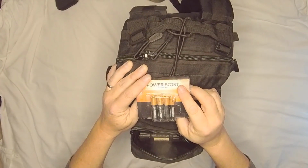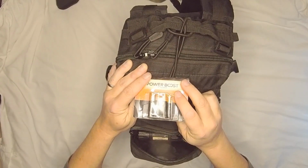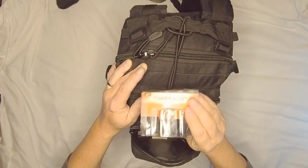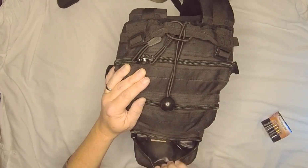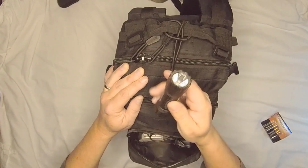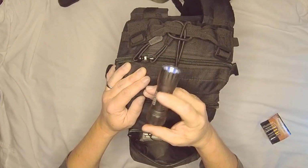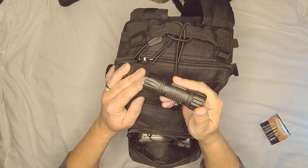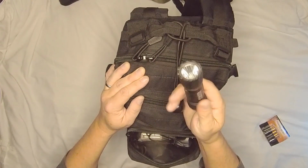You may recall in last week's bag, the go bag, it actually had 2 batteries for the flashlight that was in there. This is 6 more batteries to be a little bit more of a backup. Next in here we have another flashlight, which does take batteries. Not the best flashlight, but it does the job. This is a little Ironton cheapo. I think I paid $3 for it.